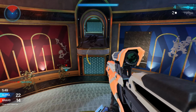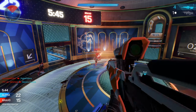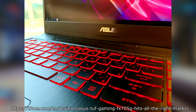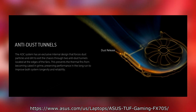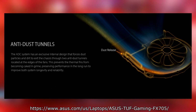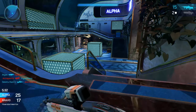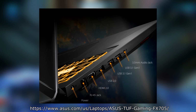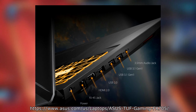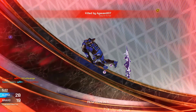Some other cool features on this laptop are the keyboard and its anti-dust technology. The keyboard is RGB and has scissor switch keys, so you'll get good keyboard feedback, and the anti-dust technology, according to ASUS, uses something called self-cleaning ADC system that automatically exterminates dust, so yeah, that is some pretty cool high-tech stuff. For ports, it has one USB 2.0, two USB 3.0s, Ethernet, and HDMI. Overall, a great gaming laptop.